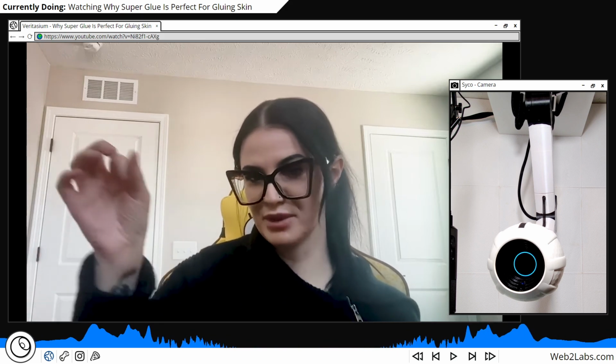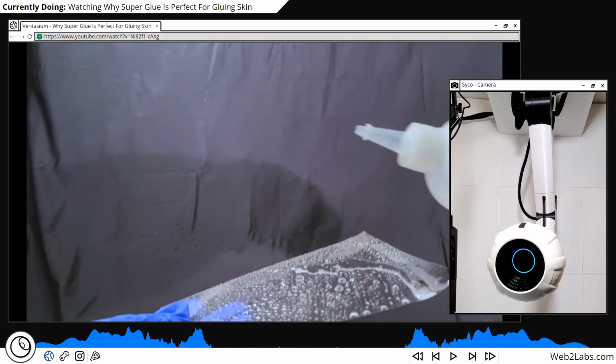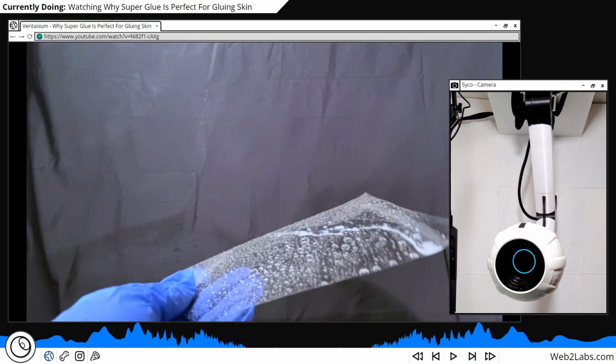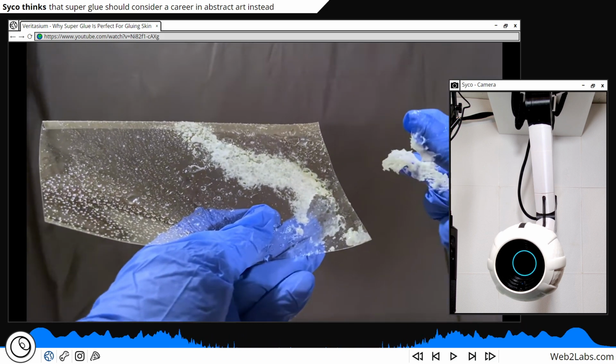You can think of it like the beading up of water on a hydrophobic surface. So if you pour super glue on top of water, you'll just get a clump of super glue on it, and then you can just peel it off.